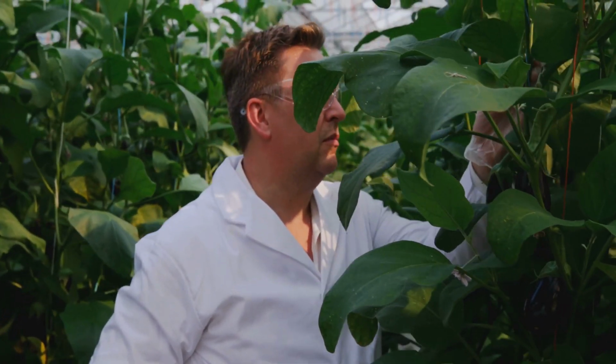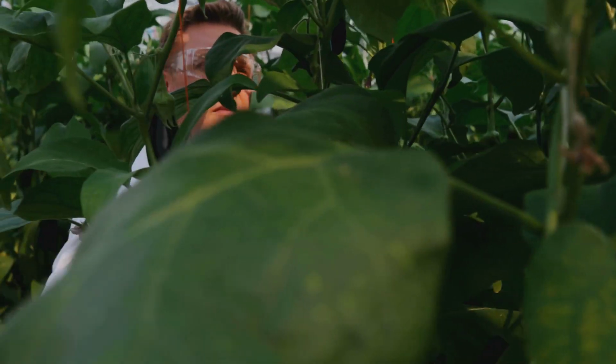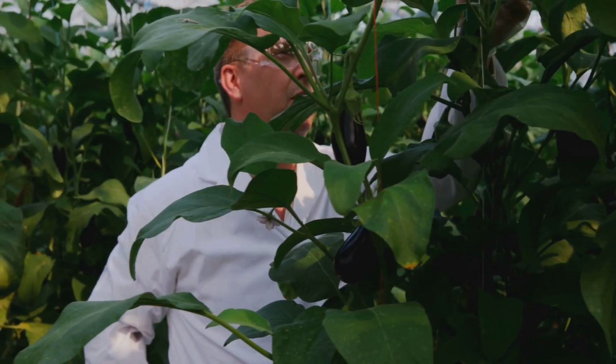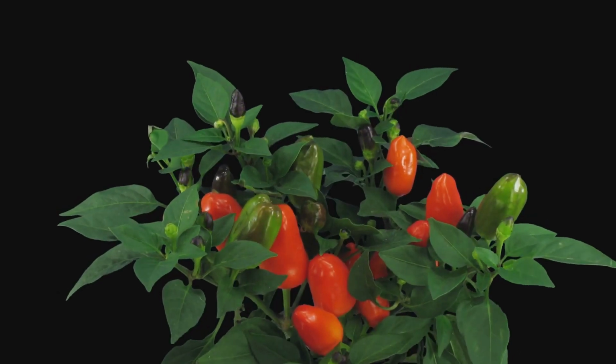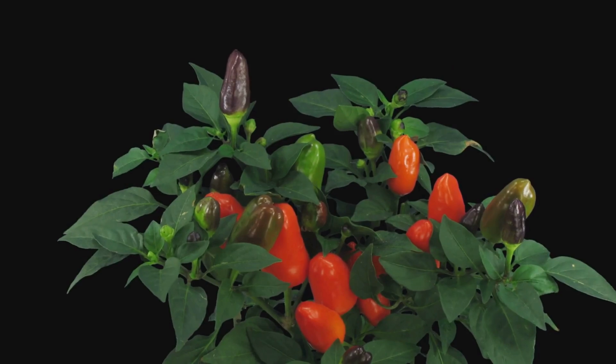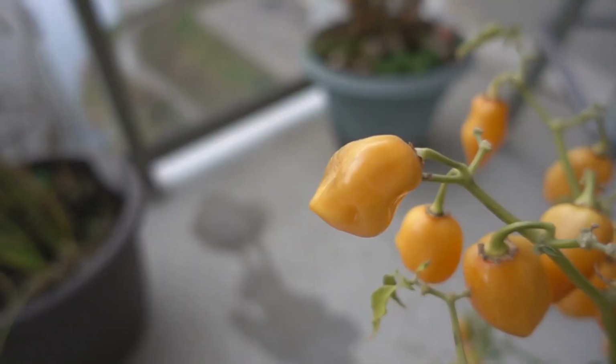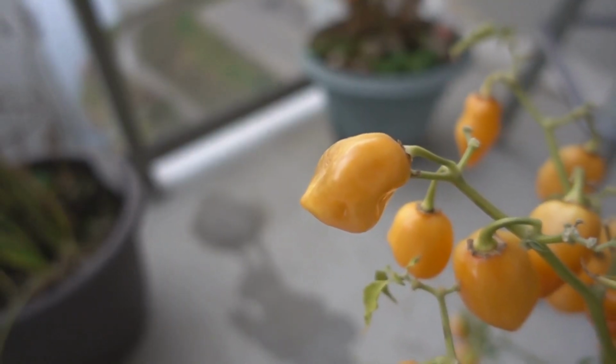The right container makes all the difference for peppers. Choose pots at least 10-12 inches deep and wide. Larger is better for big varieties. Plastic, terracotta, and fabric grow bags each have pros and cons. Just ensure good drainage. Drill extra holes if needed to prevent soggy soil. With the right pot, your peppers will thrive even in small spaces.